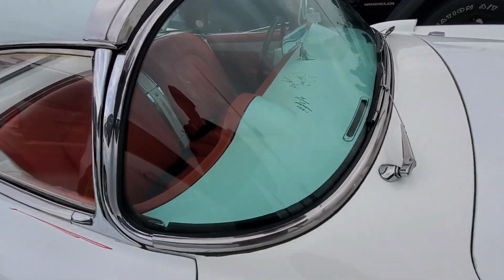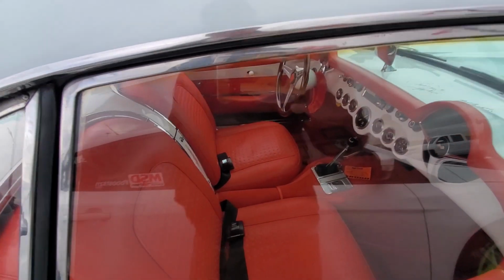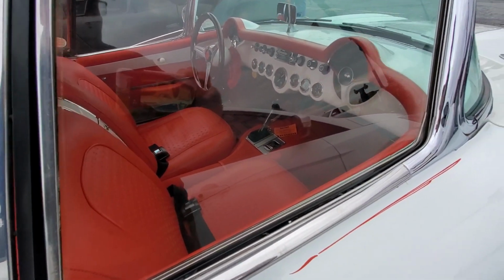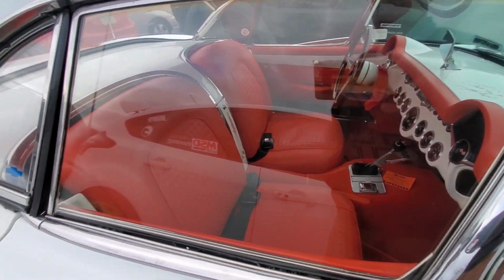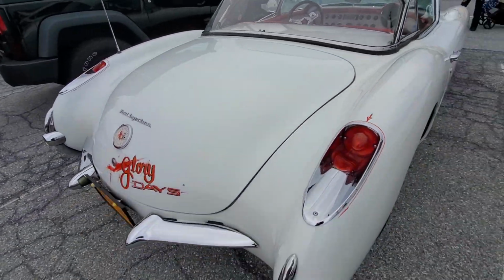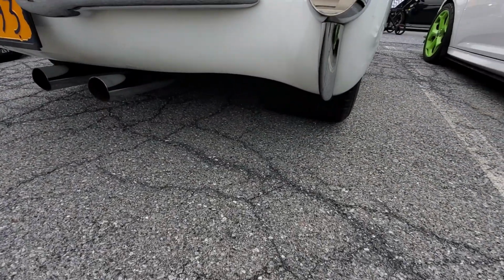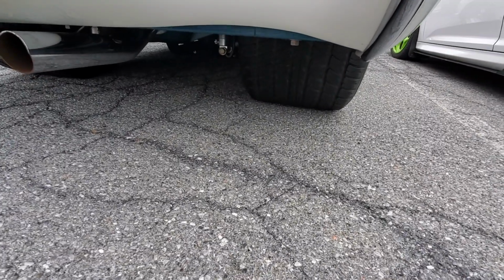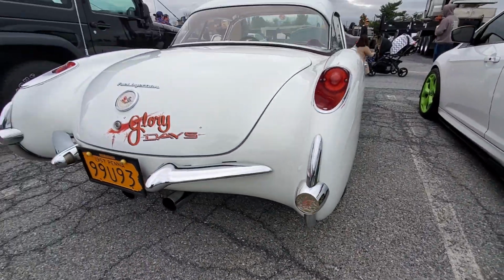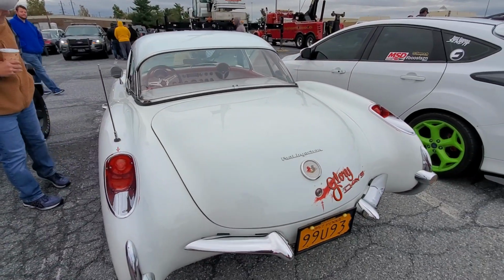It's got some signatures on it, so obviously it's been out and about. But orange and white, you typically don't see orange. It's always red typically, and it's cool. It's a drag car back in the glory days. Check out the tires on the back of that. Holy cow, just off the hook. '57. Wow.